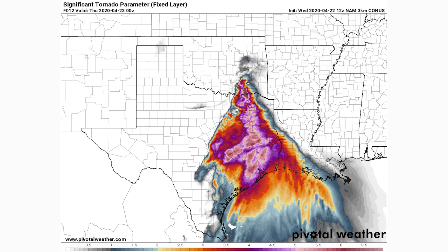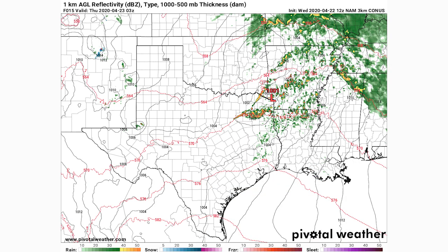Let's look at that significant tornado parameter. Yesterday we only had purples on the map, and now we're starting to get more of those tannish, reddish colors. And that's really our more elevated amounts of significant tornado parameter. So this is looking a lot more tornadic than model guidance was suggesting yesterday. And that's why I'm starting to call it a tornado outbreak as opposed to just a severe weather outbreak. So we are going to have plenty of that around.